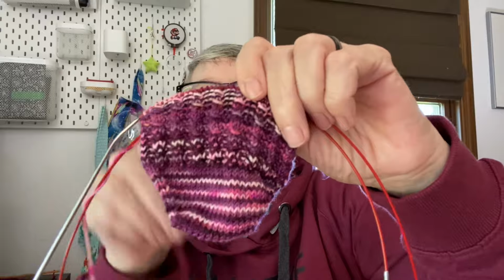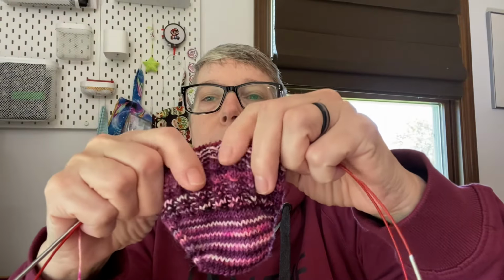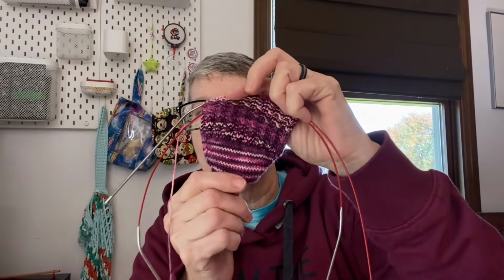It has columns of garter with columns of some slip stitch detail, and it produces a really nice squishy result. The pattern is actually cuffed down, but I'm a big toe-up sock preference person, so I just took an existing sock pattern that I like. I make a relatively blunt wedge toe. This is probably too much information, but my second toe is longer than my first toe, so I just like a blunter toe on there. Fits my toes better and everything, so I do that.